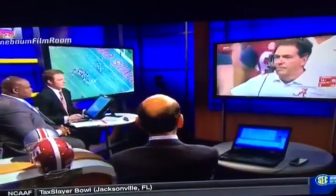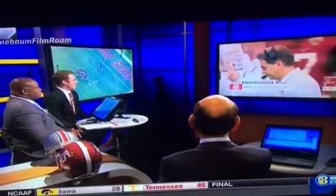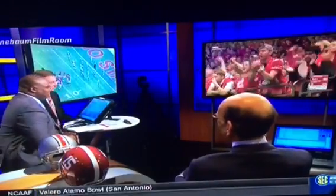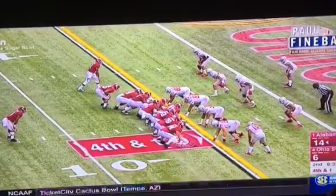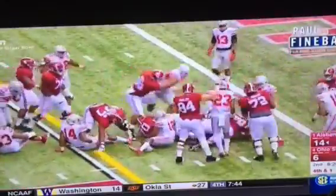But is it 4-down territory? Looking like the offense is staying out on the field. Why not? Paul, what are you thinking here? 4-down territory all the way? I would, but they give me a hard time. I was fired as the offensive coordinator for the University of Tennessee. That's right, you're right. Uncle Mo, this is a clear ability to try to keep Uncle Mo on your side. Uncle Mo is having a good day.